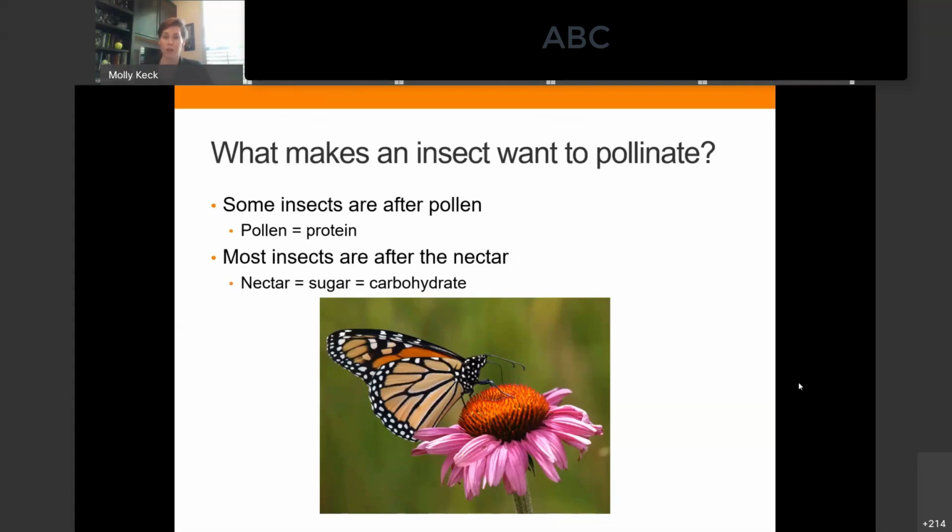So they don't want to share that with anybody if they can help it. They would much rather take it back to their nest and share it with their offspring. And so it's just accident. It's just Mother Nature and evolution and adaptations that have allowed those insects to suck up the pollen on their fuzzy little bodies and then drop it off as they bounce from flower to flower. So it's kind of like pixie dust.